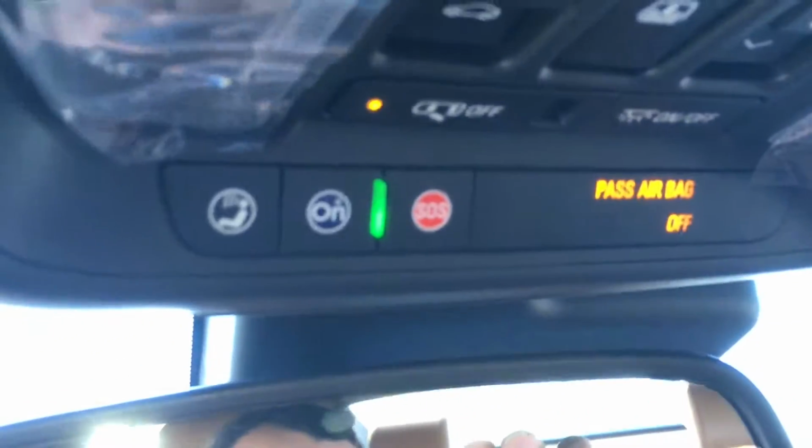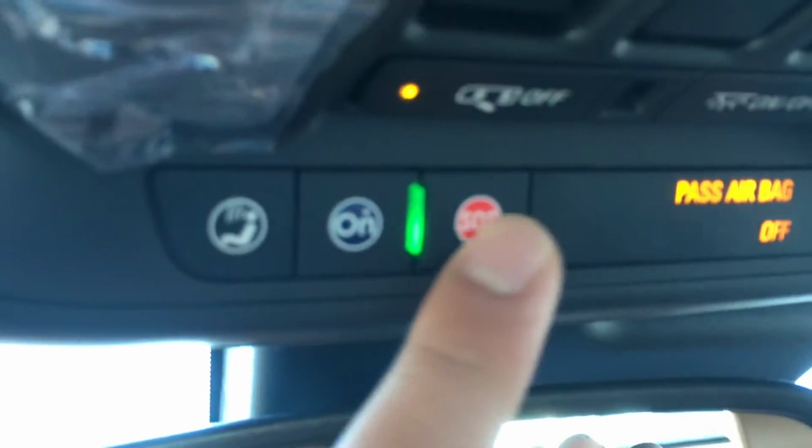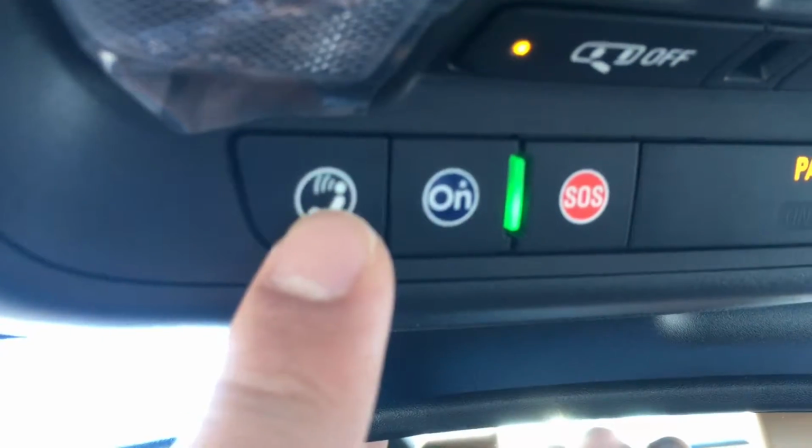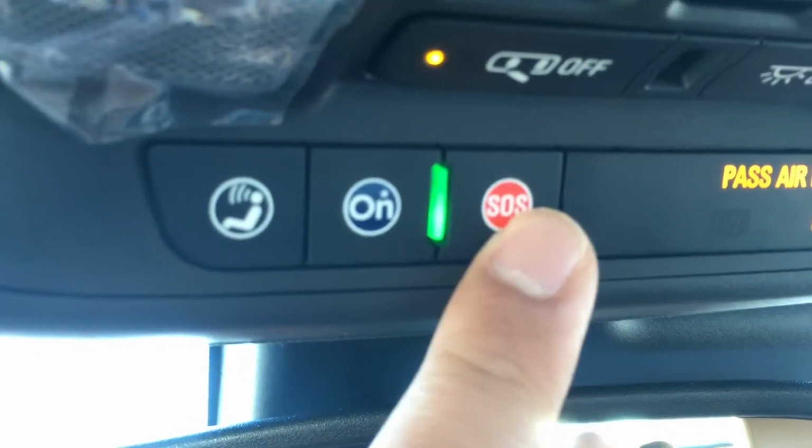Also, another good thing to point out is that up here is where you have all your OnStar buttons. So if you click that one over there on the left, you'll be connected to OnStar as well, and then that's your SOS in case of any emergencies.